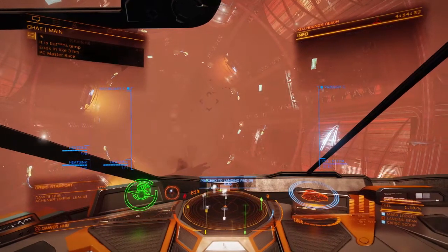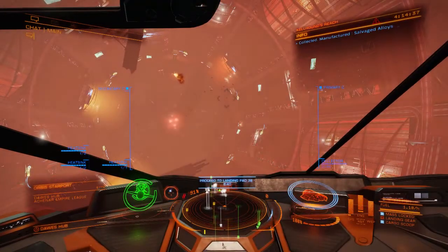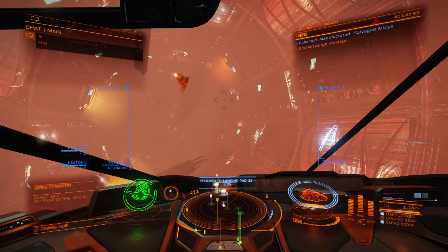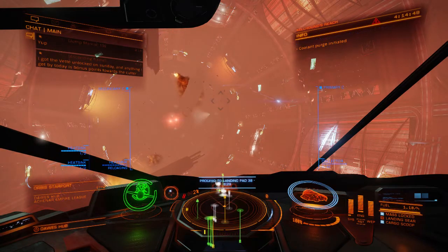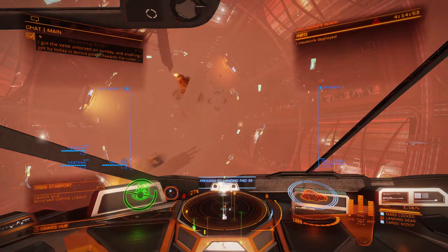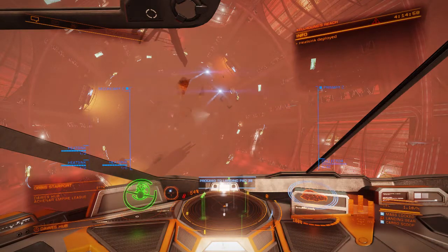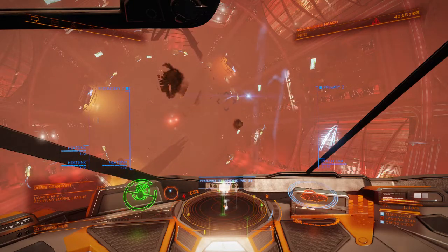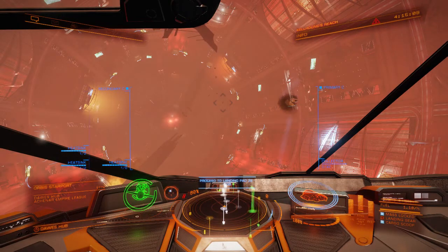So yeah, I'm back at the burning station, doing some more collecting, just because I find this a little bit more fun. It's a little bit more interactive, instead of just going there, dropping down, picking up some items, or picking up passengers. It's different, a bit more hands-on. You actually have to look at your heat, manage your drones, things like that. Drones, limpets. But warning, temperature critical.